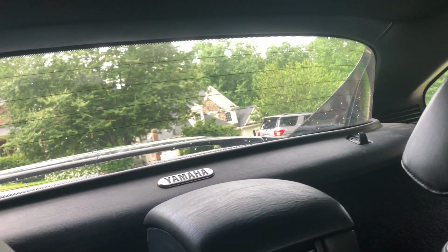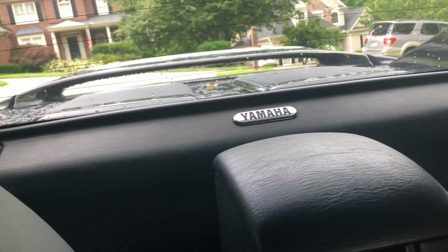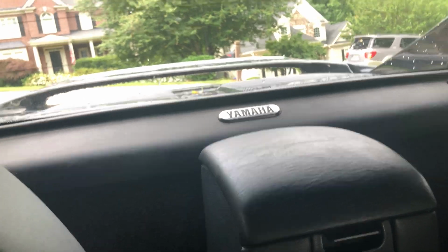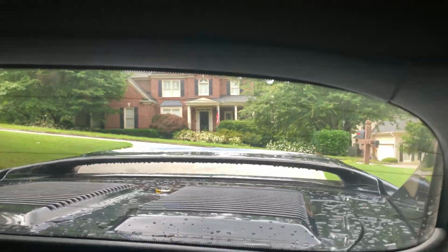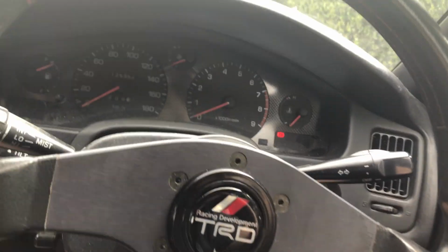And originally it came with Yamaha speakers, so that was a big thing, and they added that little feature there. But yeah, it has new speakers now because we're not messing with those old speakers. And you're probably noticing we got curved glass here in the back. That I think is so nice. I love it. I love the curved glass.